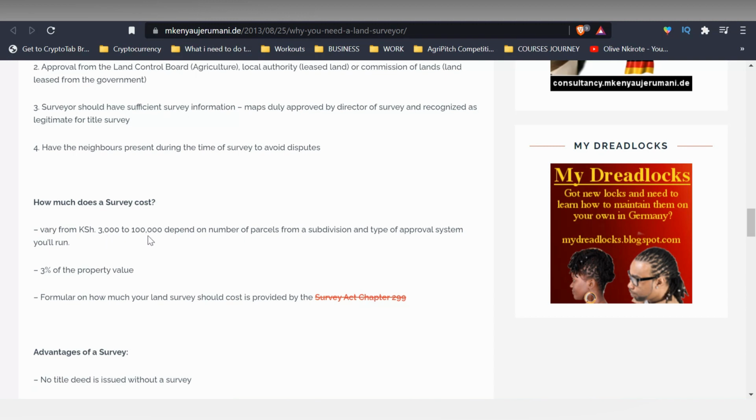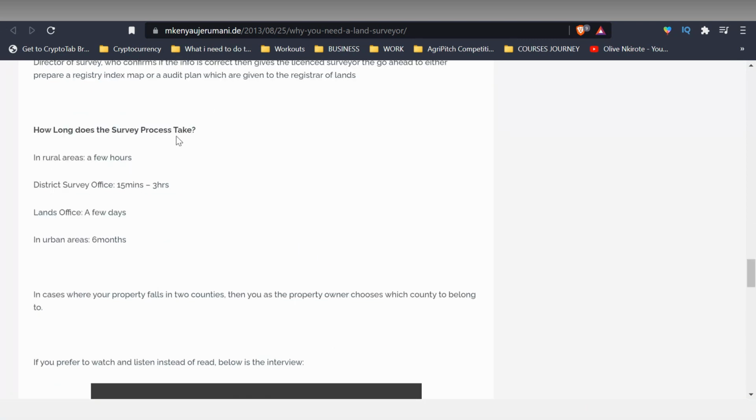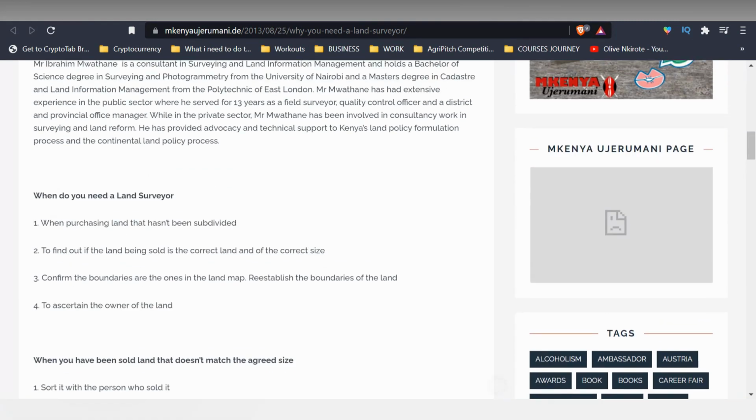It seems that it can vary between 3,000 to 100,000 depending on the number of parcels from a subdivision and the type of approval system you run. It can also be charged at 3% of your property value. Advantages of a survey: no title deed is actually issued without a survey. As I was telling you guys, title deeds can be forged, but a survey map or survey certificate cannot be forged. It even talks about how long this process takes. In the rural areas it takes a few hours, and in the urban areas it can even take 6 months. Anyway, I'll link this down below in case you're interested to visit the website and read for yourself.